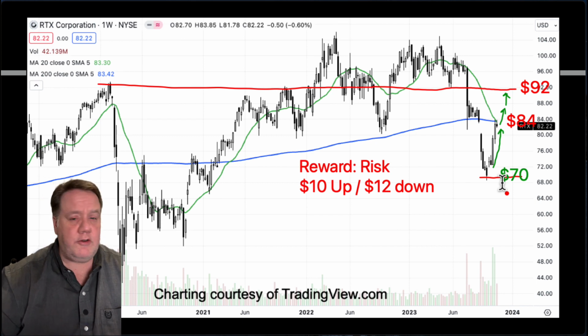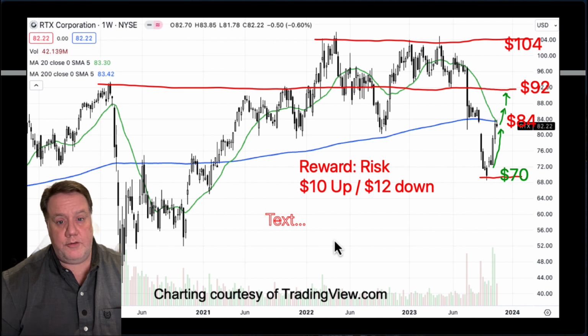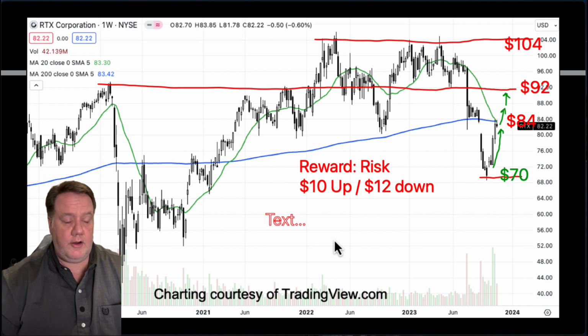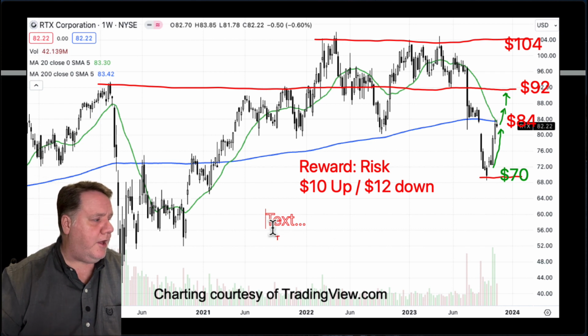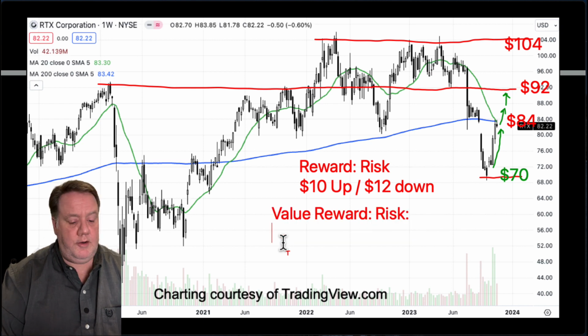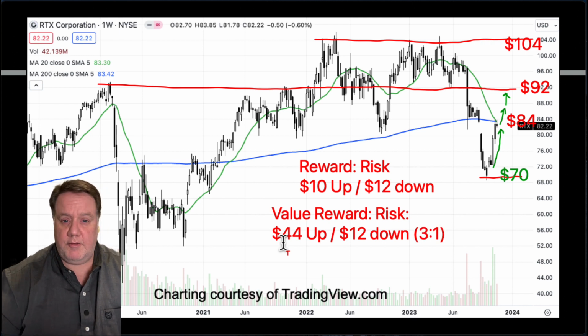Well, the easy answer is to go and look at the most recent highs. And for that, we can go all the way back to 2022. We can see peaks at around $104. That target at around $104 really says nothing about the fair value target that my analysis has at around $126 per share. So if we think about it on that basis, that means that from about $82 per share, there's $44 of upside against $12 down, which is more than a 3-to-1 reward to risk ratio on a valuation basis.